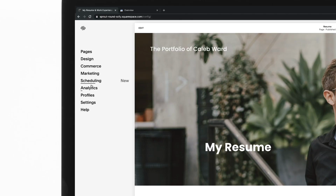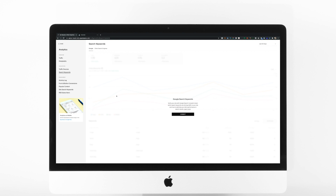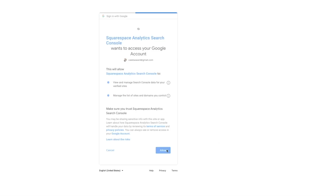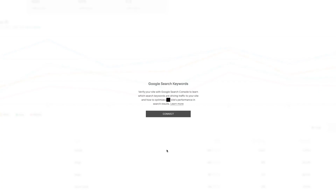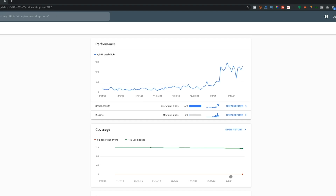In Squarespace, navigate to Analytics, click Search Keywords, click Connect in the pop-up menu, log in with your account, click Allow. It will take a little time for Google to populate data and connect the account. But once your site is connected, you'll be able to see specific search data directly in Squarespace.